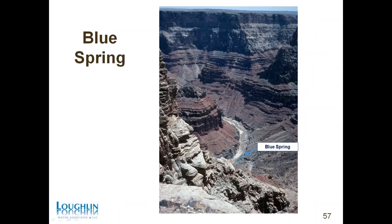So this is looking at Blue Spring from the rim. Here's Blue Spring right here. So we were just looking in this beach back over here. There's faults that come through here. And there's a trail here called the Blue Spring Trail. You can take down to the springs.